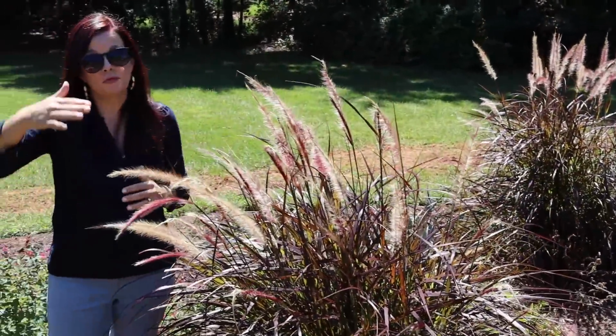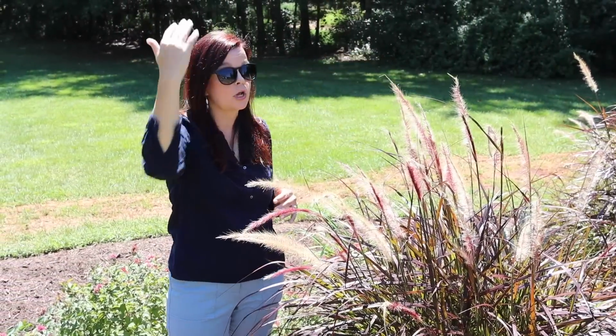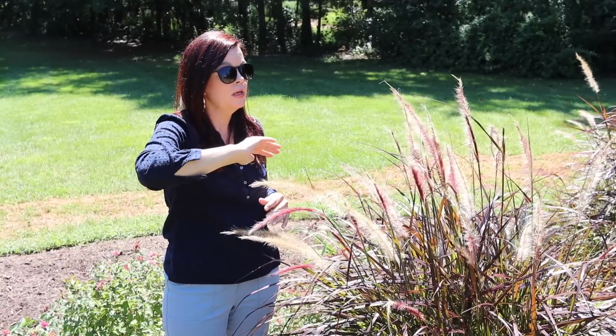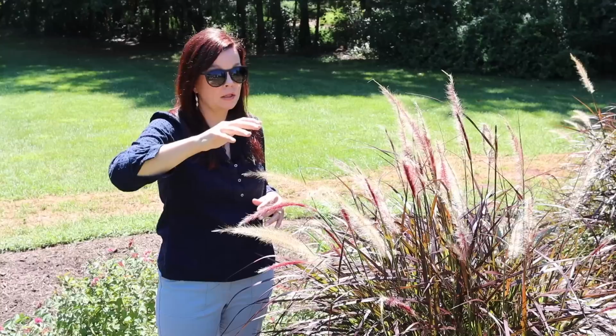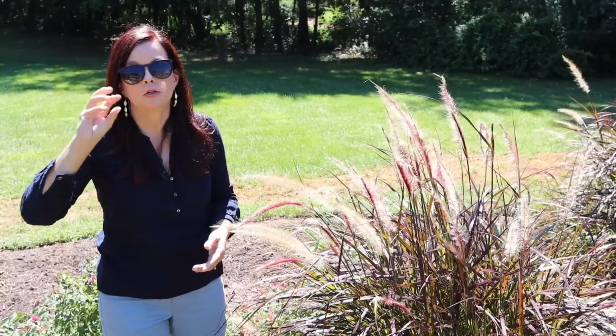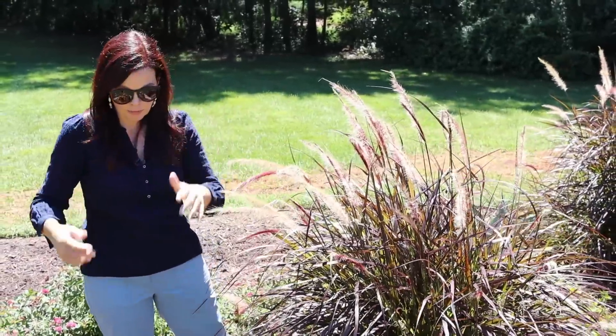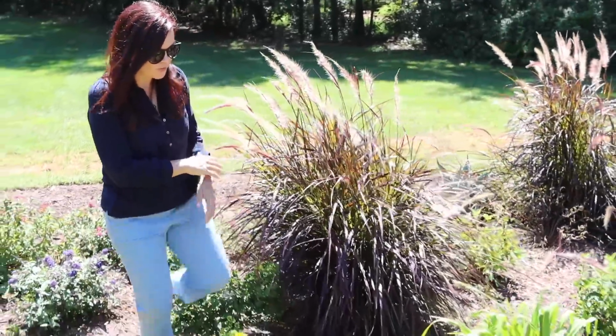This started out as a gallon-sized container when we planted it. It is huge. I am 5'2", 3 on a good day, and this is almost as tall as I am. So this is every bit of 4 feet tall, if not a little higher. But easy, low maintenance, high performing, beautiful structure. If we had some wind, it would be blowing for us. So this is just the purple fountain grass.